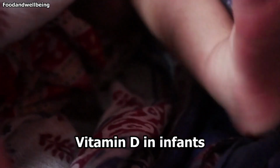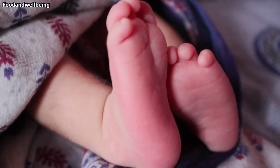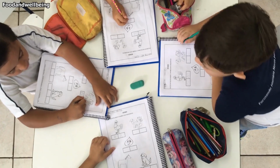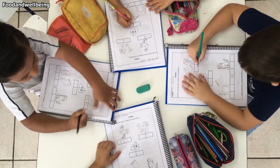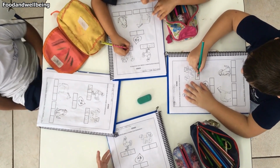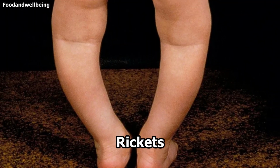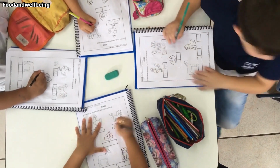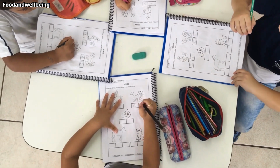Vitamin D in infants. Infancy and childhood is a period of rapid bone growth. Due to this, it's essential for infants to get an adequate amount of vitamin D. Chronic vitamin D deficiency can cause rickets, which is a softening of the bone tissues that can lead to the malformation of bones and joints.